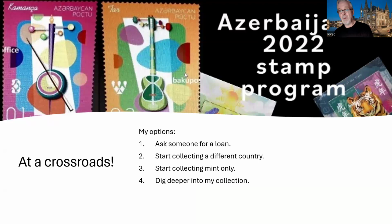So I was at a crossroads. My options were ask someone for a loan to buy these stamps. That clearly wasn't going to happen. Start collecting a different country from scratch, something like Azerbaijan, perhaps. Start collecting mint stamps only. I had a mix of mint and used stamps in my album. Well, we can take them out and start replacing the used ones with mint ones. But that didn't seem very interesting to me. Or I could dig deeper into my collection.